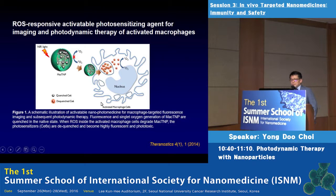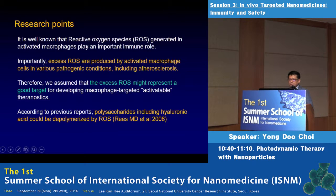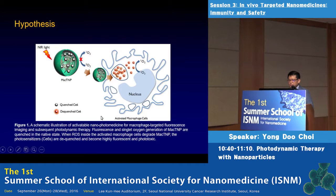Also, a reactive oxygen species responsive activatable photosensitizing agent could be developed for imaging and photodynamic therapy of activated macrophages. As you know, reactive oxygen species generated in activated macrophages play an important immune role. Importantly, excess ROS are produced by activated macrophage cells in various pathogenic conditions, including atherosclerosis. Therefore, we assumed that the excess ROS might be used for developing macrophage-targeted activatable theranostics. And also, according to a previous report, polysaccharide polymers such as hyaluronic acid could be depolymerized by reactive oxygen species.